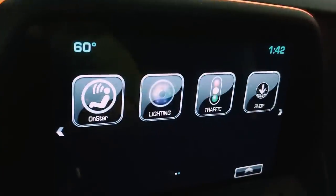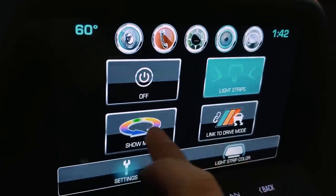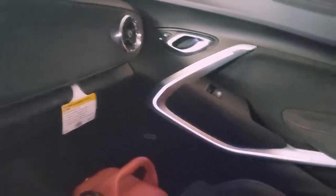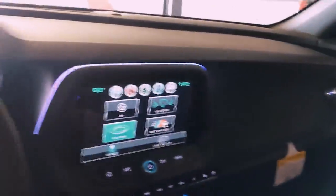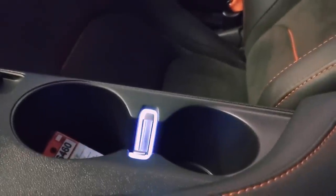So you guys want to see something cool about the Camaros? They have some cool interior things going on. So lighting-wise, you actually have an app. You can put this in like a show mode. And check this out. The trim everywhere changes. Look at that. That's pretty cool. Even in your cup holder, like illuminate your drinks different colors.